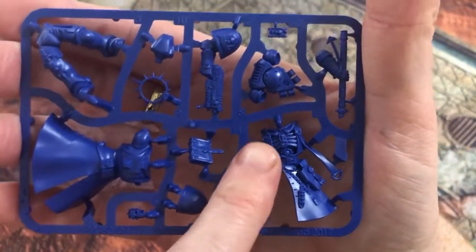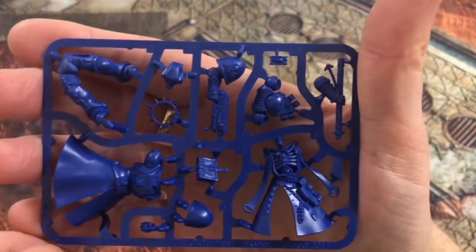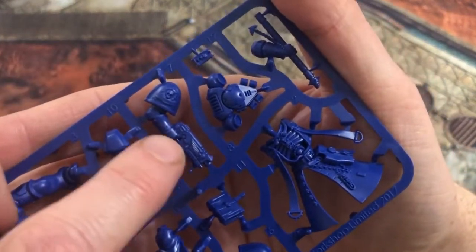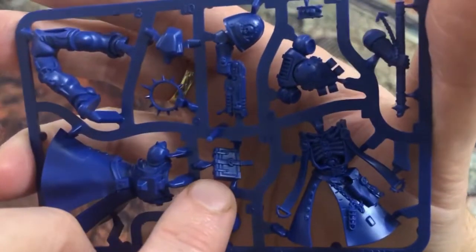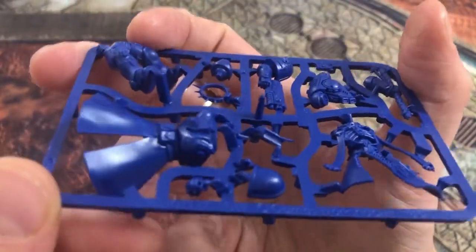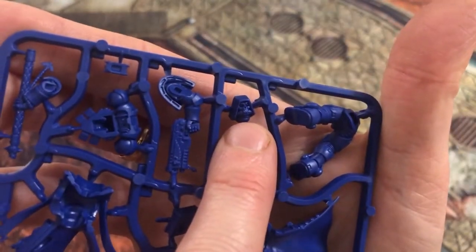You can see the skeletal armor there, the iron halo here, the Crozius Arcanum there. These are, what are they called? Absolver pistols. There's a book which is going to have all the litanies of hate in, and there's a teeny tiny skull. Where's his head? There's his head. There's a Skeletor head there.